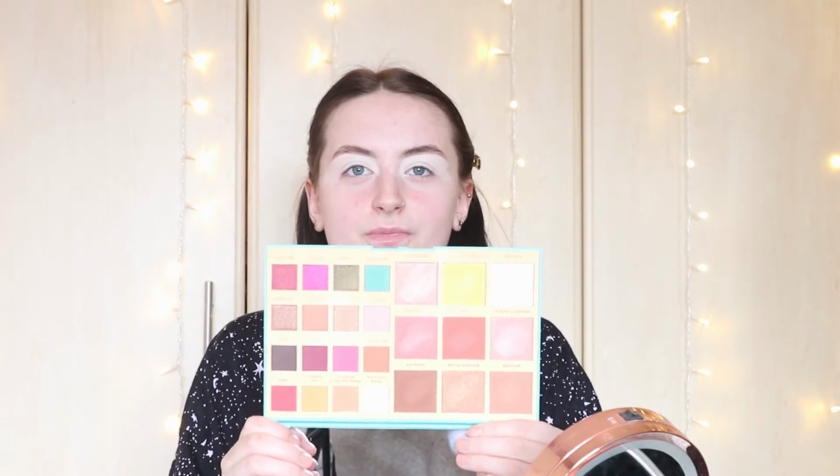Here is the palette. I'm going to try not to show the mirror, because then you'll see how disgusting my bedroom is. It's half eyes and half face side, basically to create the perfect look for your eyes and face. I think everything can be used on both sides, or I assume it just means that the cheek stuff can be used on this side.